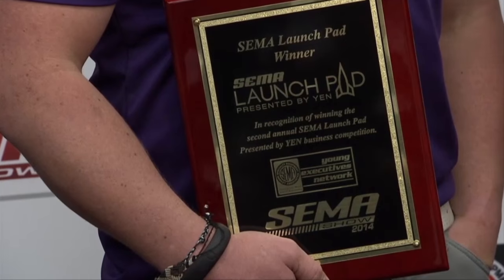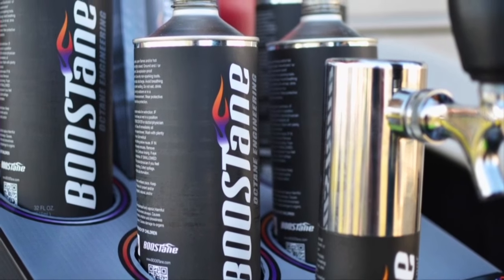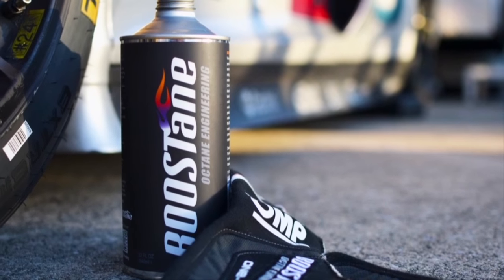Okay, so first, tell us about the product. Boostane is an octane concentrate. We can effectively transform 93 pump fuel to as high as a 110 race fuel equivalent and anywhere in between that.